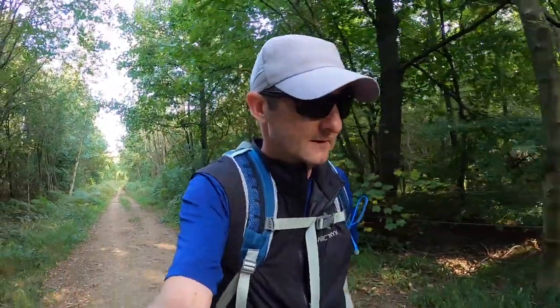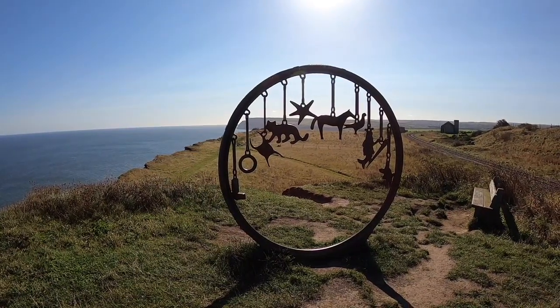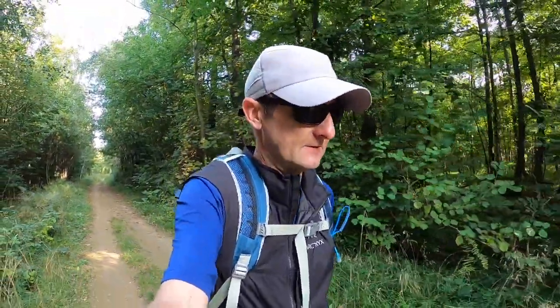So day four, I was hitting the coastal path for the very first time. I had another long day, about 22 miles in total. I walked from Saltburn over to Whitby. Fantastic weather on day four, the sun. I think from day four onwards I was blessed by the weather. The sun was out for the rest of the trip.